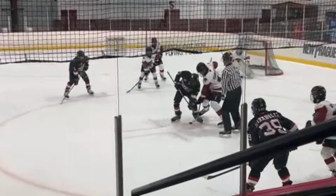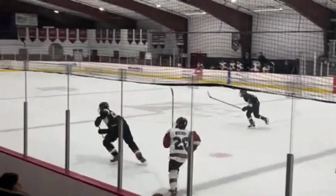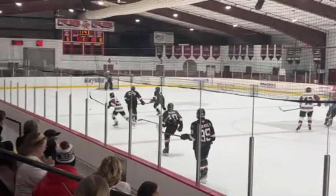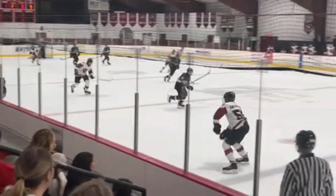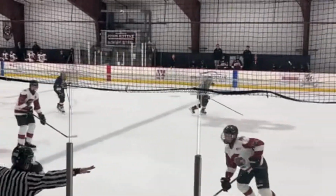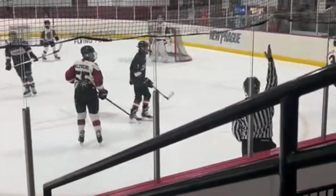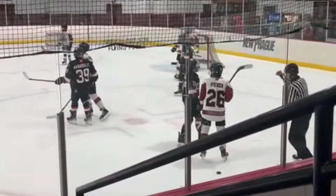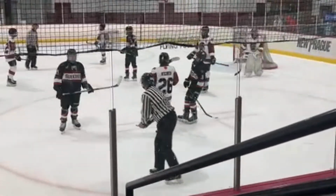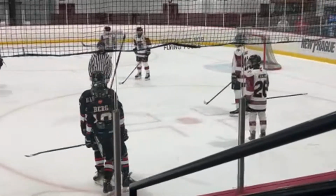Mason at center. Craig sends it across. Neutral ice. Claude sends it up to Mason. Mason got Sawyer to his left. Matt trailing. Mason. Oh, slow foot. There we go. Shakopee will go on the power play.